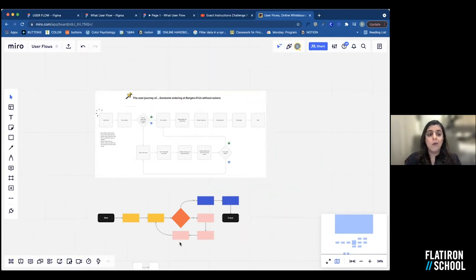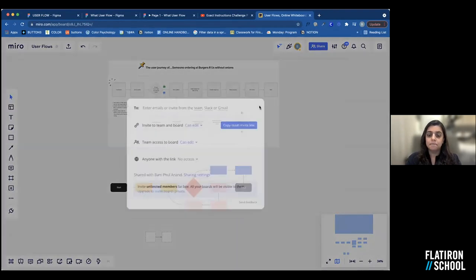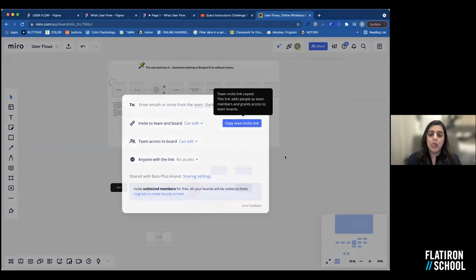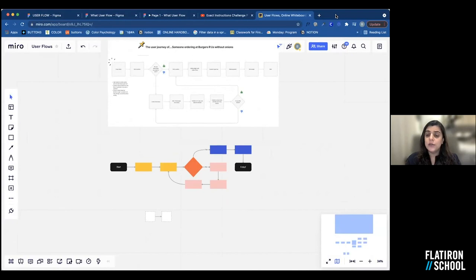So what I want you guys to do, I'm going to share this link with you in the chat, okay? And what I want you to do is come up with an alternative user flow, and it doesn't have to be perfect. I want you to come up with an alternative user flow that could help navigate the problem areas, increase efficiency and create more areas of success.